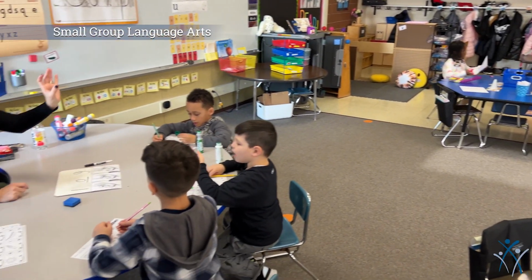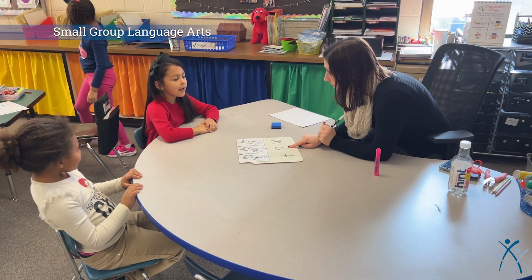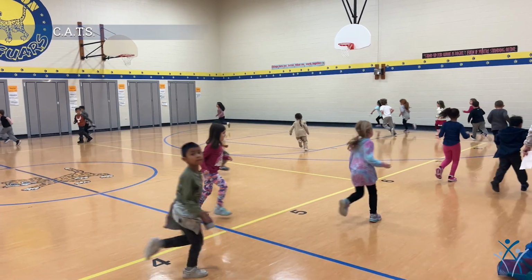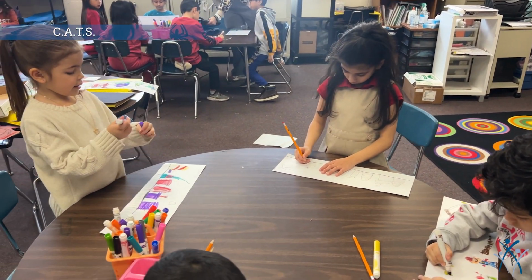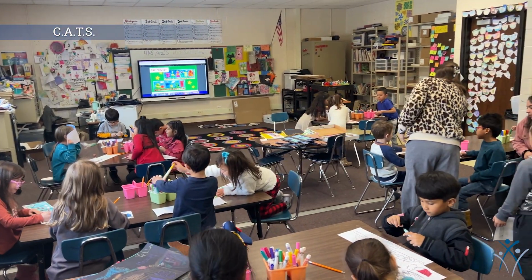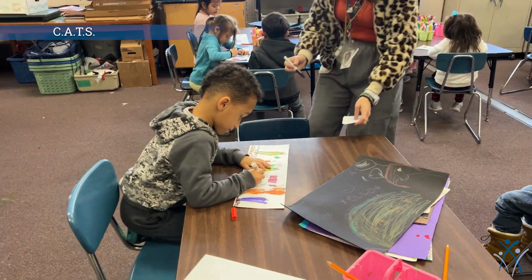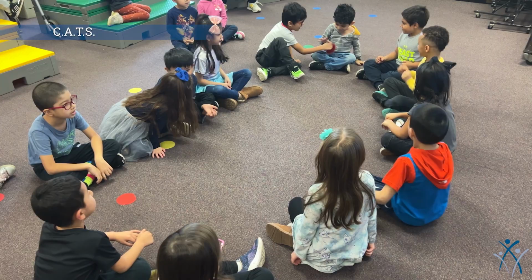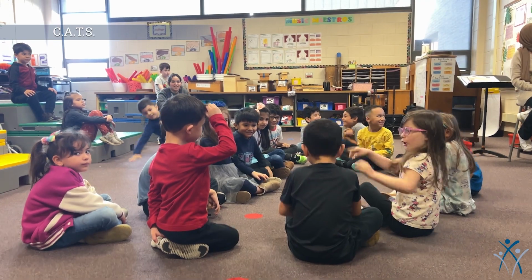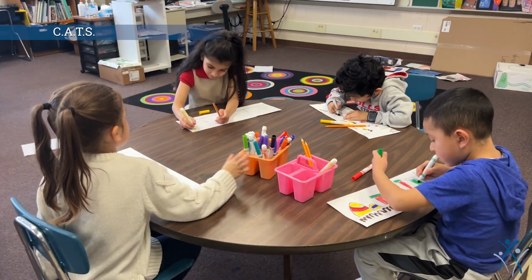In small groups, students dive deeper into language arts. Guided by their teacher, they explore language through activities, practicing reading skills and developing their comprehension. CCSD 93 believes firmly in a well-rounded education, and our students are exposed to learning opportunities beyond just the core curriculum subjects. All elementary students, including kindergartners, regularly participate in music, art, and physical education classes taught by teachers with specialized knowledge of these content areas. Collectively, these are known as Comprehensive Arts Time, or CAT.